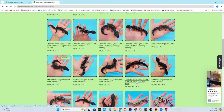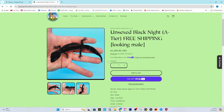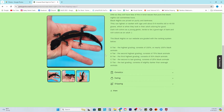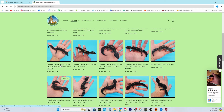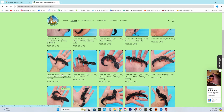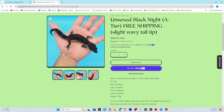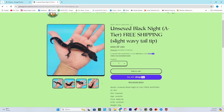This one looks pretty cool. Unsexed, Black Knight, A tier, free shipping, because we give free shipping on everything above $500. And this guy is at $1,300. Just because of his darkness, and if he's a male, he'll definitely be worth that. There are some better deals on some animals here that are unsexed, that are a lower price, even though they're dark.